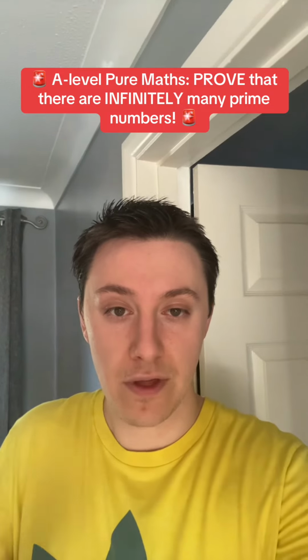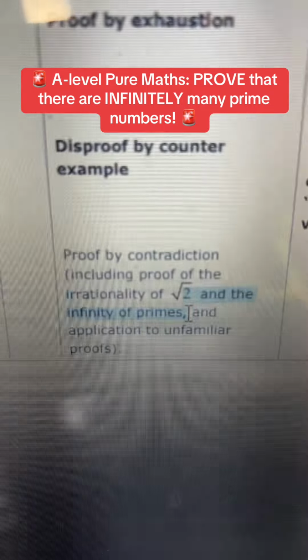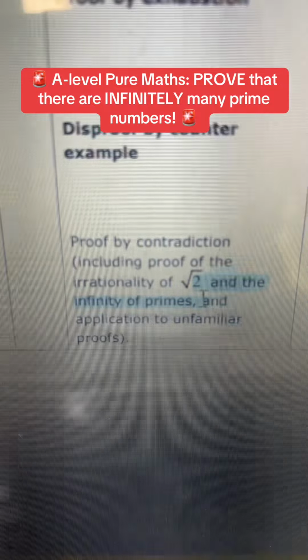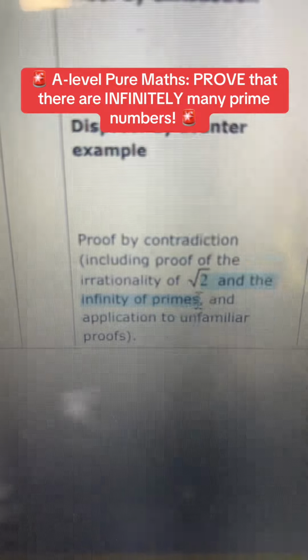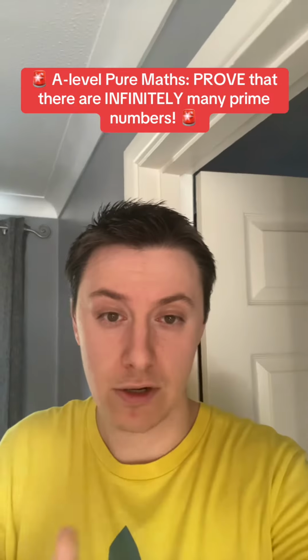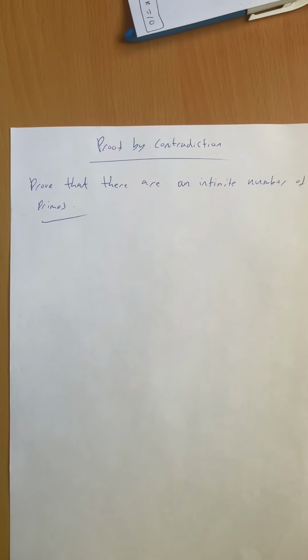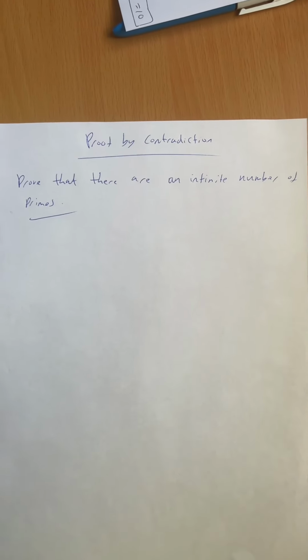Let's prove that there are an infinite number of prime numbers. And if we look at the syllabus, this does come up under the proof by contradiction section. So this is something that you do need to be aware of. It will be in your textbook too. But I'm going to try and explain it in a bit more detail just so you understand how it really works. So as the syllabus says, this is a proof by contradiction proof.